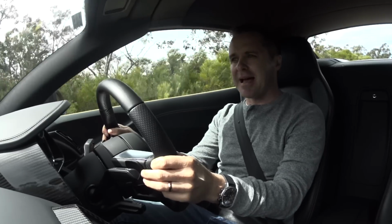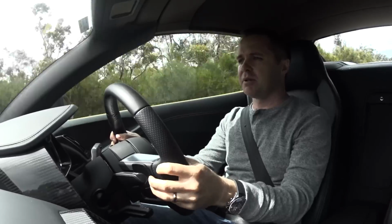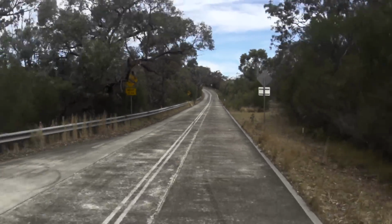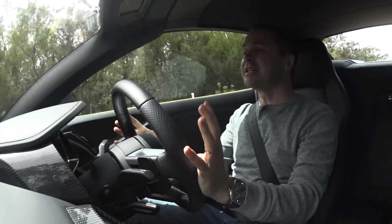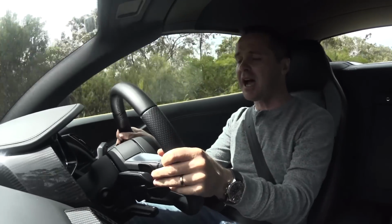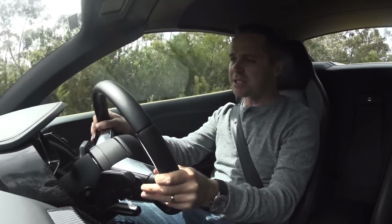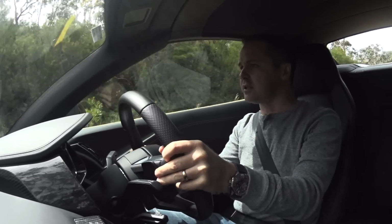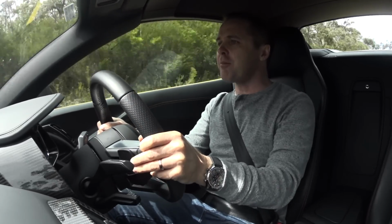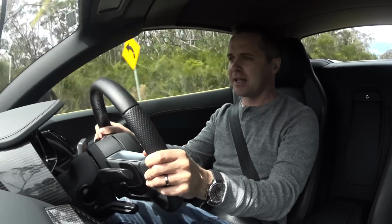In the end, it doesn't matter what this car is or what this car isn't, because it does this. It's mental, it's so fast. Like even in this non-plus version, this car will still rearrange your internal organs. And that's what you want from a sports car. It doesn't matter if it's a 4-cylinder turbo or not. It's got to rearrange you. It's got to make you feel something. And this car really makes you feel something.